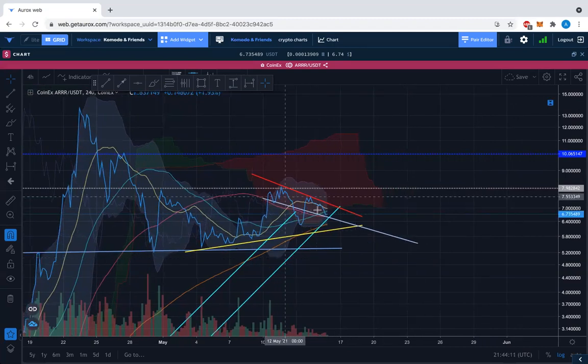But weakness is shown here by the lower high. Okay, we had a higher high, lower high now, right? And yeah, we'll see. Nothing other than that. It's just a lot of we'll see. So just keep observing and watching along.